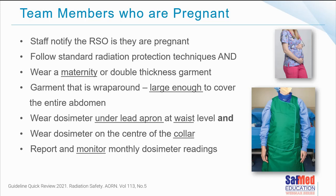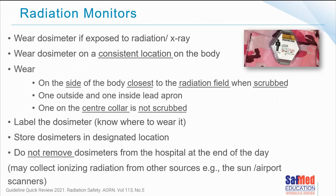In this guideline, they talk about wearing the dosimeter under the apron at waist level if you're pregnant, and wearing a second dosimeter in the center of the collar. Then, of course, reporting and monitoring the monthly dosimeter readings to make sure that you don't have an excessive cumulative exposure. The guidelines do specify what that amount is, so we can look at that, or if you need that information, please let me know.